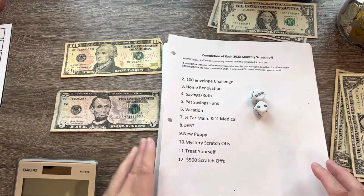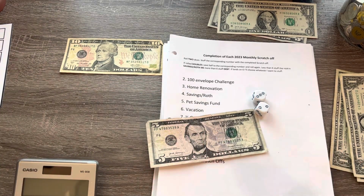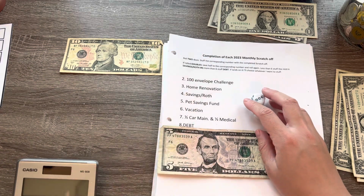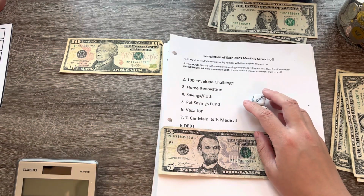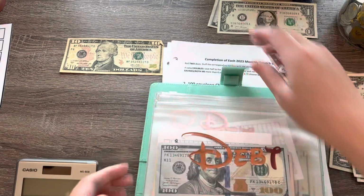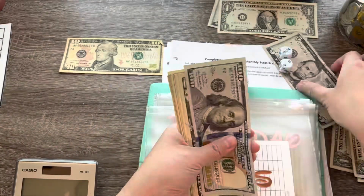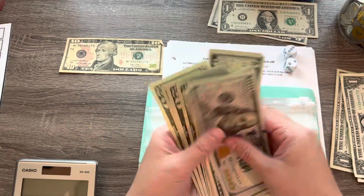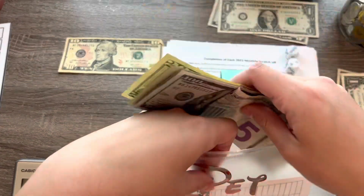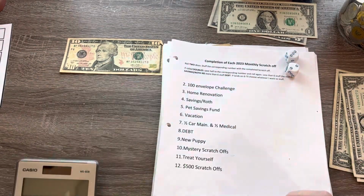3, 4, 5, which is Pet Savings Fund. I can do that. I'll have to figure out Pet Savings Fund. Let's see, because I know they're $10 a piece. I'll add the $5 and fold it in half. So whenever I get another $5, then I can color in a bone.